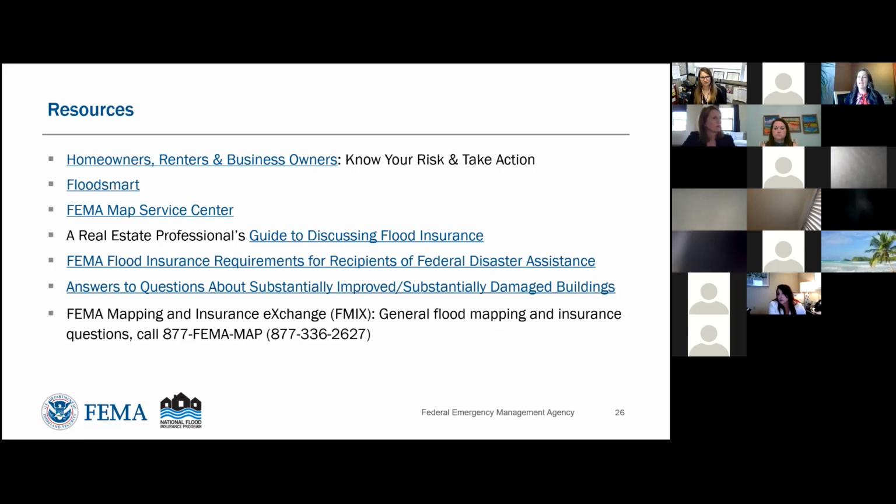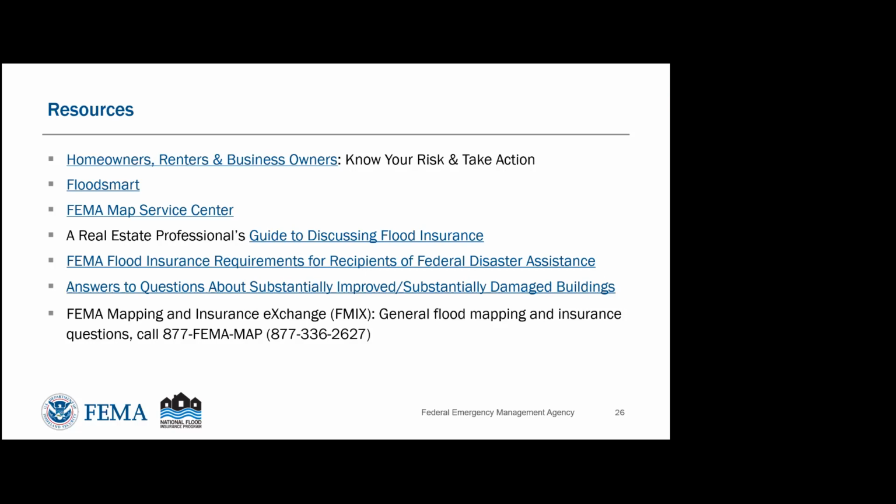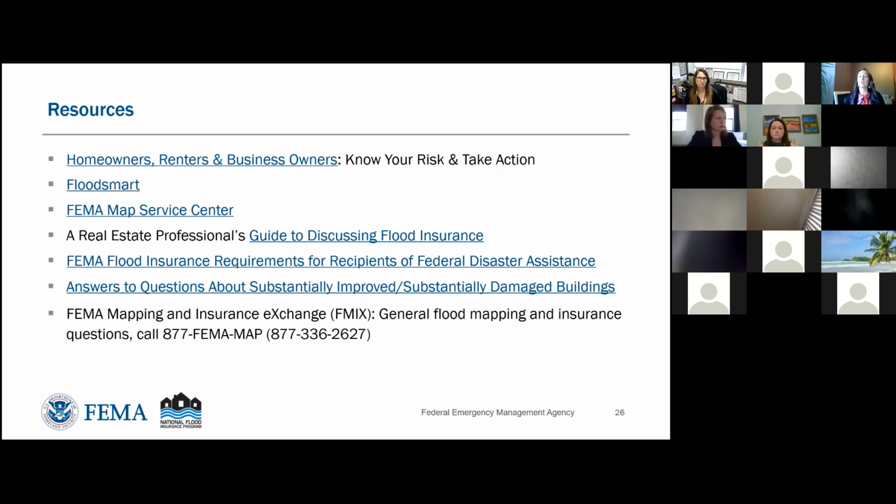There is a number listed here, 877 FEMA MAP. This is an awesome number. This was the number where we said you can have the owner call to request their NFIP flood loss history, but you can also give this number to your clients. So what can this number do? They can help you understand the flood maps. If you have them pulled up and you don't really understand the shading or the color, or what zone this structure is in, they can walk you through the flood maps. They can answer general flood insurance questions. Sometimes people have questions about when the maps change or an actual change that has happened to the map. Call this number. It's awesome. 877 FEMA MAP.